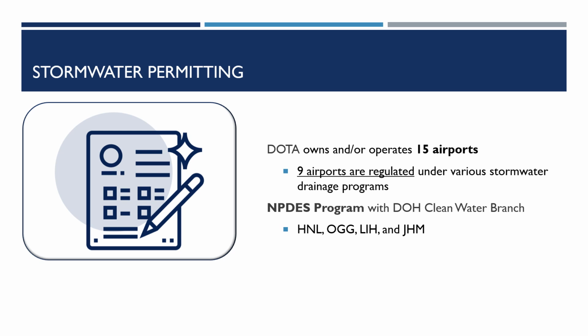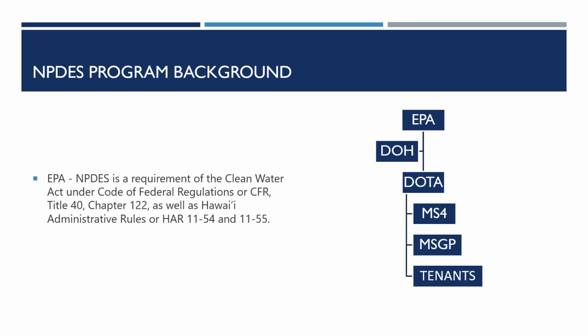Various stormwater discharges are covered under NPDES regulations. The United States Environmental Protection Agency, or EPA, has delegated authority to the State of Hawaii's Department of Health Clean Water Branch, or DOH CWB, for administrating the NPDES program. NPDES is a requirement of the Clean Water Act, as well as Hawaii Administrative Rules.